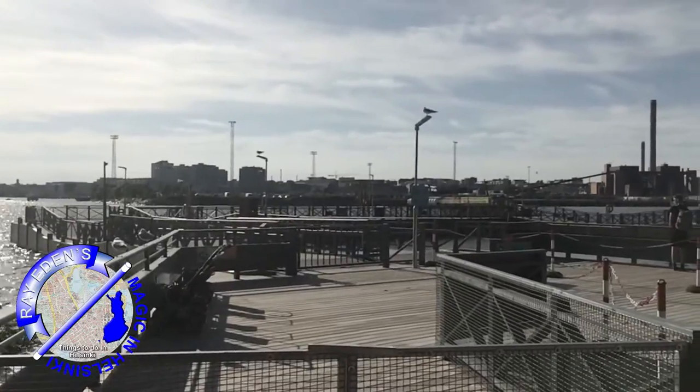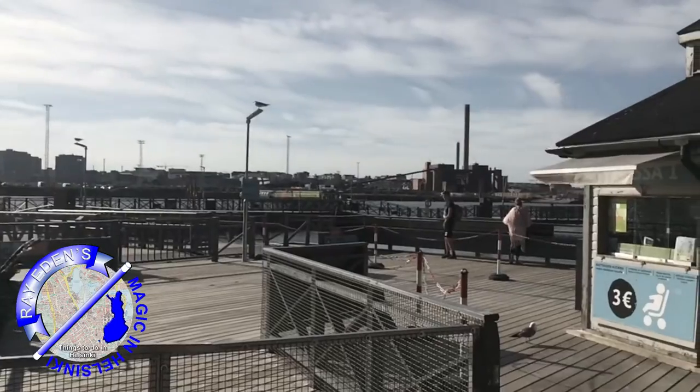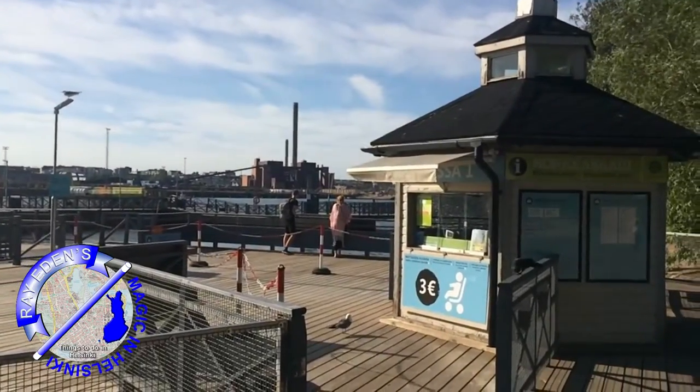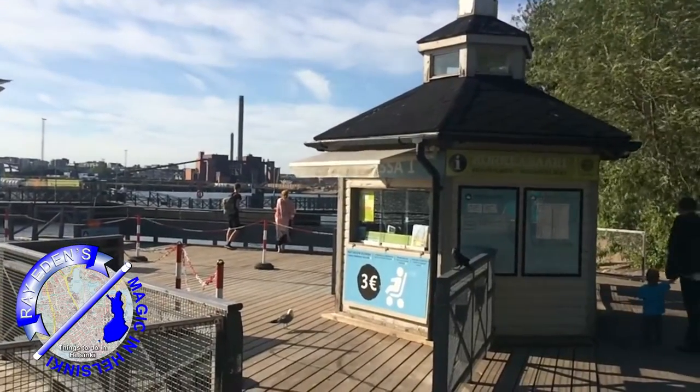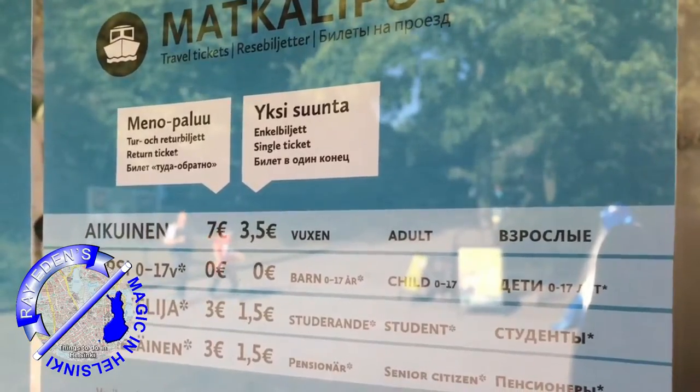This is the area where the ferry will drop you off when you're coming to the zoo. The ferry starts in Helsinki, and this is where it will bring you. So here are the prices for the ferry.